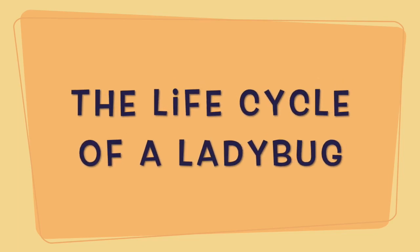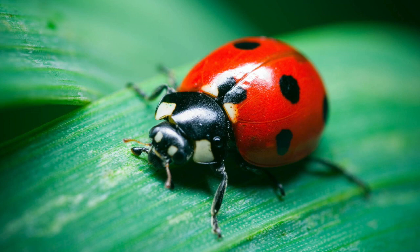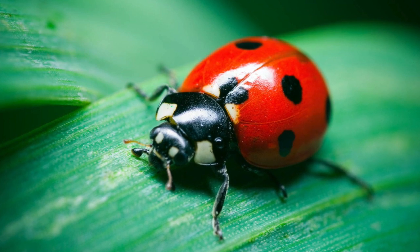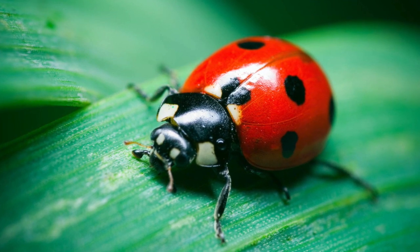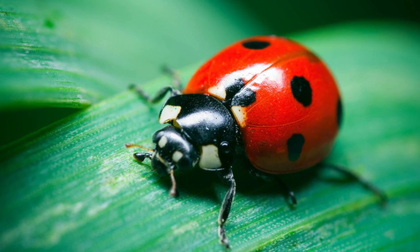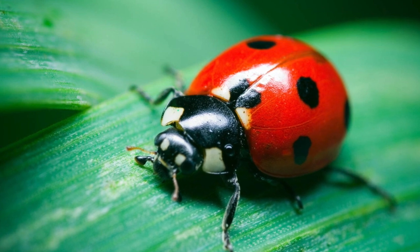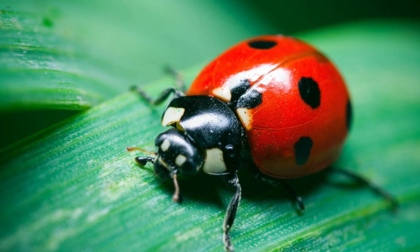The life cycle of a ladybug. This is a ladybug. You've probably seen her around your backyard or in a park somewhere. You notice who she is by noticing the red color on her back and her black spots. Some ladybugs can be orange and yellow also.